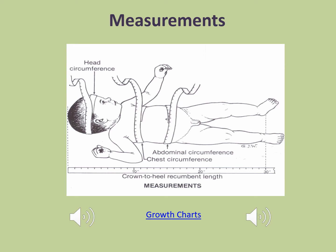But let's talk about growth patterns. There's two types of growth patterns that we see in infants, and the first one's called cephalocaudal, which just means head to tail. So meaning what's going to develop first when you think about one of the very first developmental milestones an infant's going to have. What do you think about? If you're thinking head control, you're on the right track.